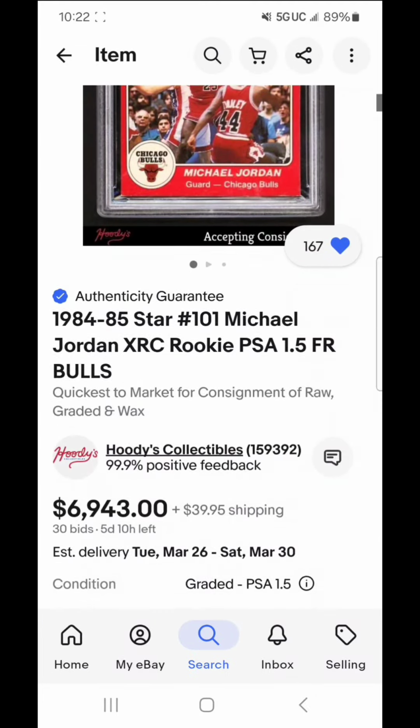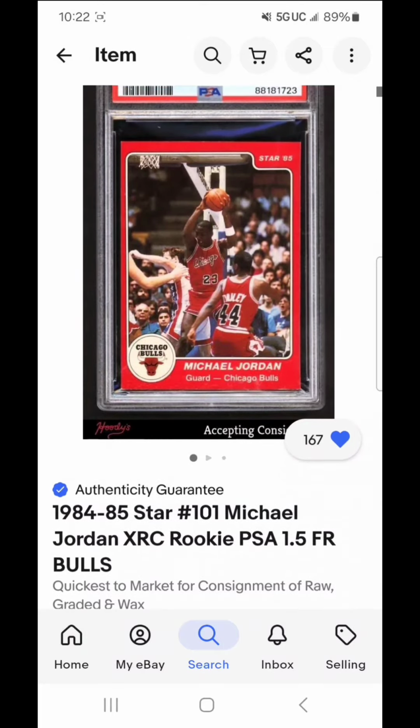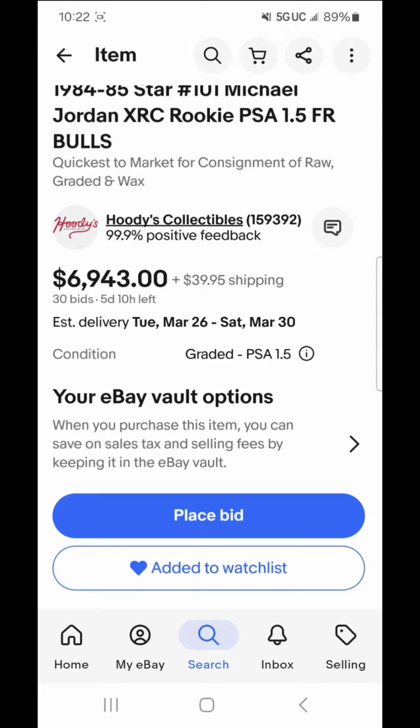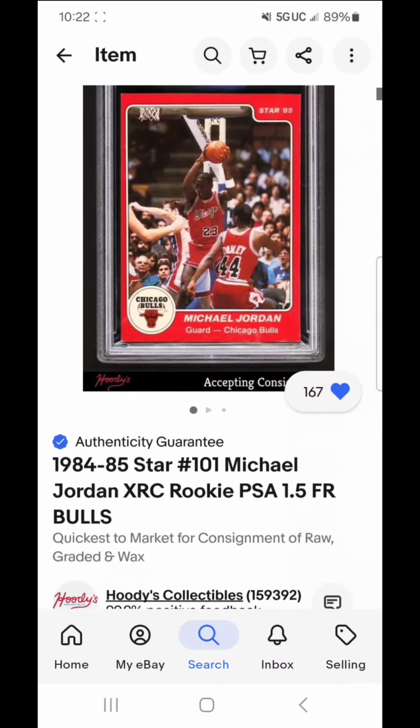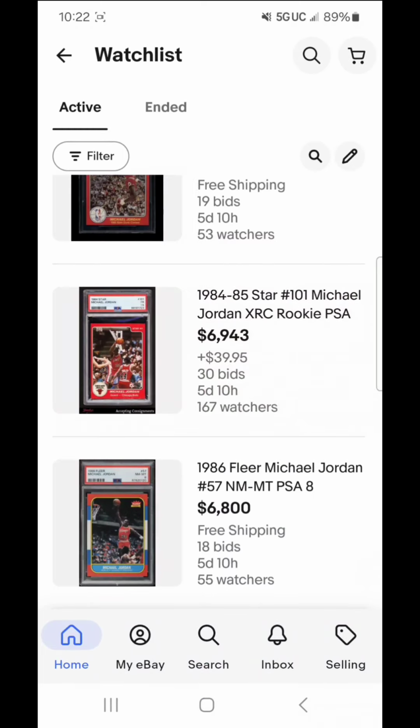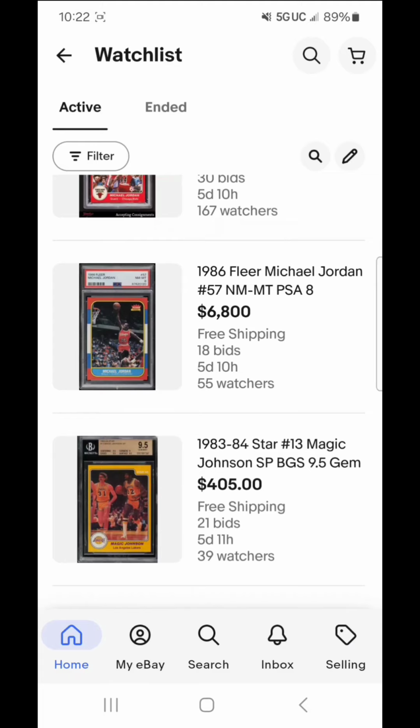This I found interesting at a 1.5. It's got eye appeal to it. There's a 101. It's $7,000 with 5 days left. So I'm not sure if it'll end here, but it's got some paper loss in the back. But still, eye appeal from the front. So I can see why that's up there.